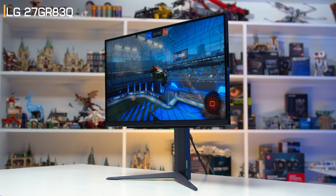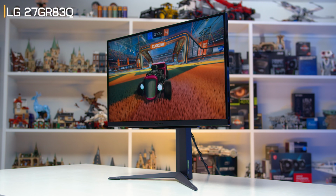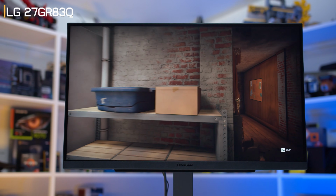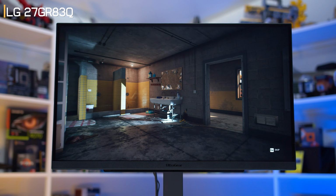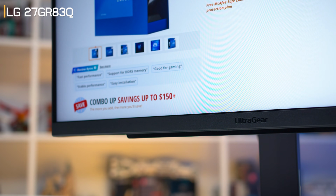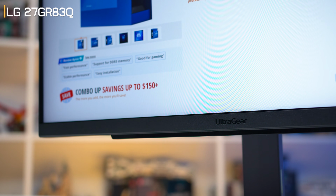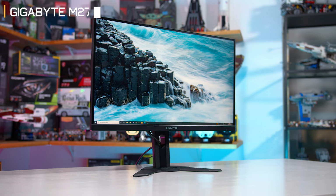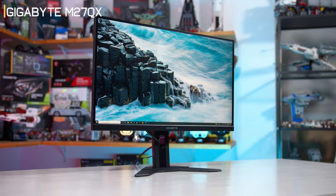So with my rule in play, let's say the cheapest 240Hz OLEDs in your region are $600, then the price you should be aiming to get a 1440p 240Hz LCD for is around $360 or lower. And there's good news here because there are some decent options that fit this criteria, in particular the LG 27GR83Q, Gigabyte M27QX, and MSI G274QPX.